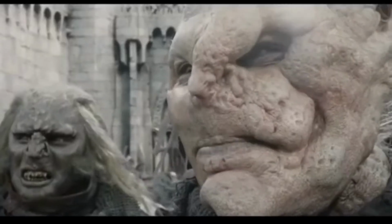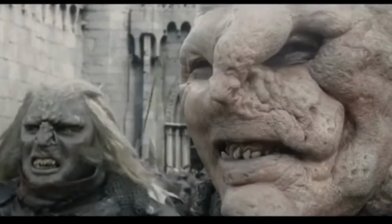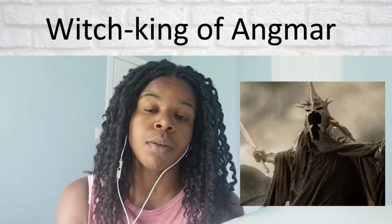So unlike in the films, where it's Gothmog who orders that GROND be brought forward, "Bring up the wolf's head," it's the Witch-king of Angmar who orders this in the book.